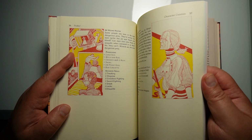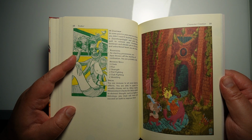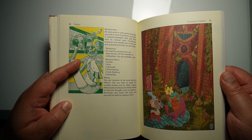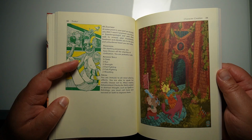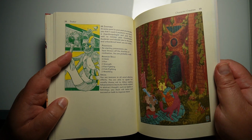One thing you'll find about Troika is that it uses the D6 pretty much to the exclusion of all else. And so you'll want to have a couple of D6s on hand to play this game. Again, more amazing evocative art.